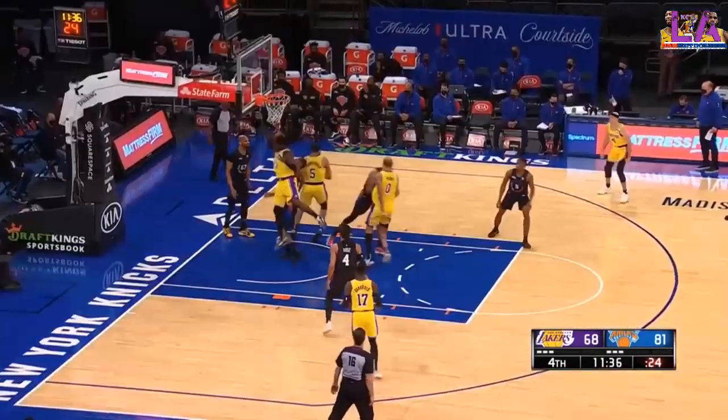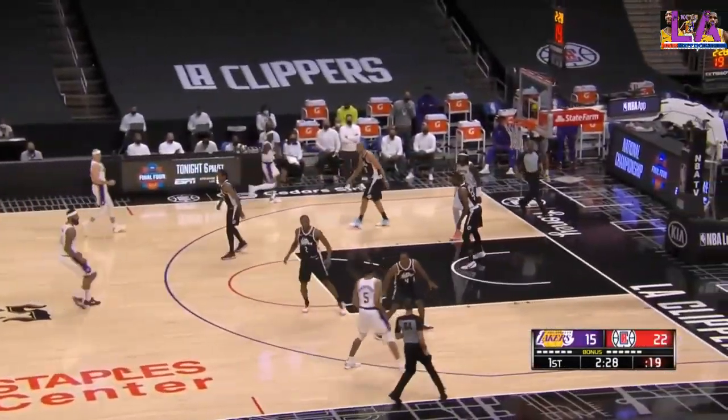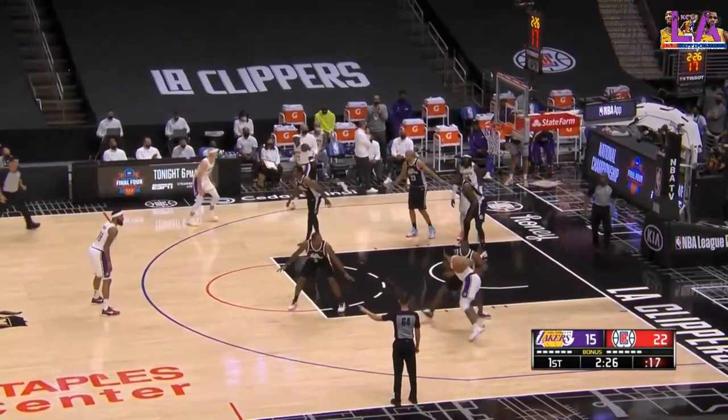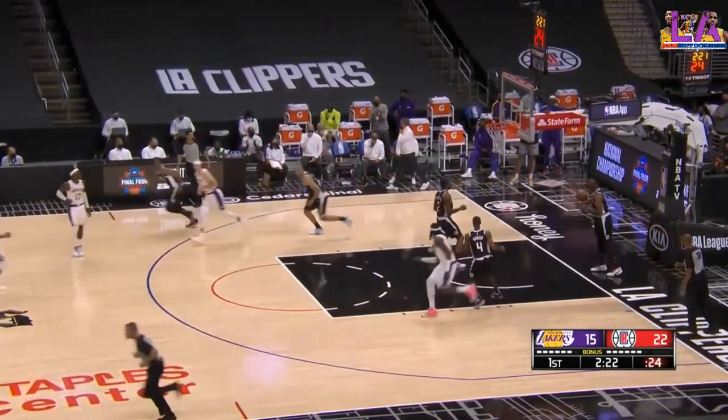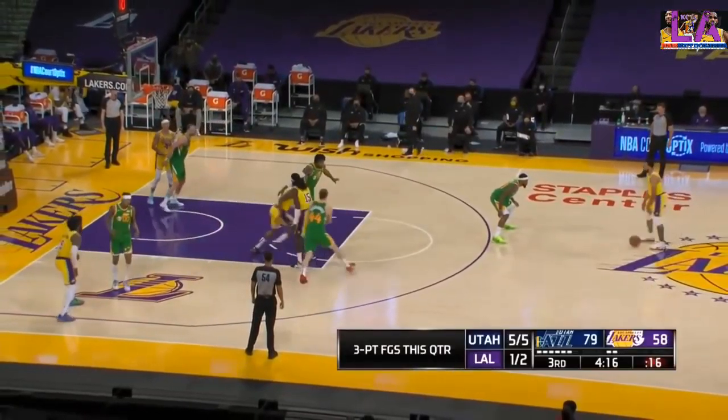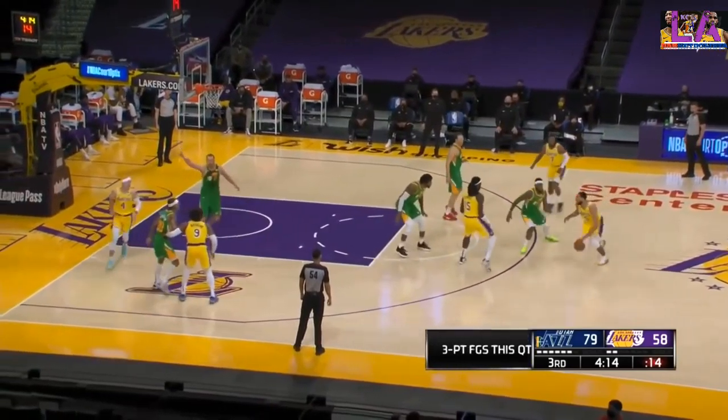Horton-Tucker just had that great slam a minute ago, goes into the paint and scores. Kawhi Leonard, THT, who had a highlight dunk in the game the other night at Golden 1 Center. He works the key and a little fall-away jump shot. And then THT with the separation, the fall. And this quarter, not missed from three-point land. This quarter, five for five.